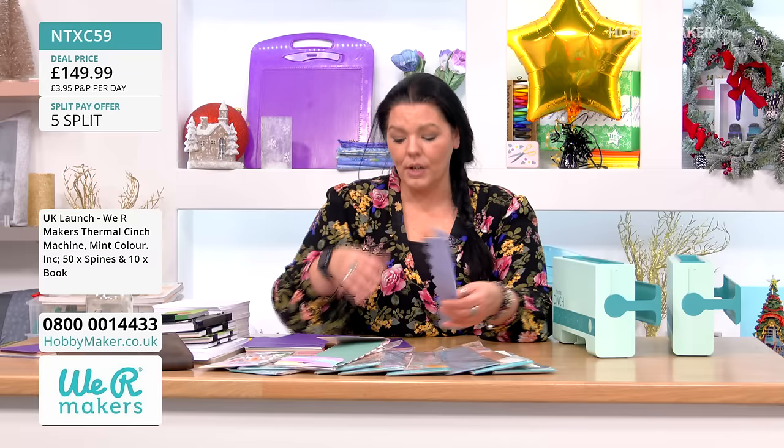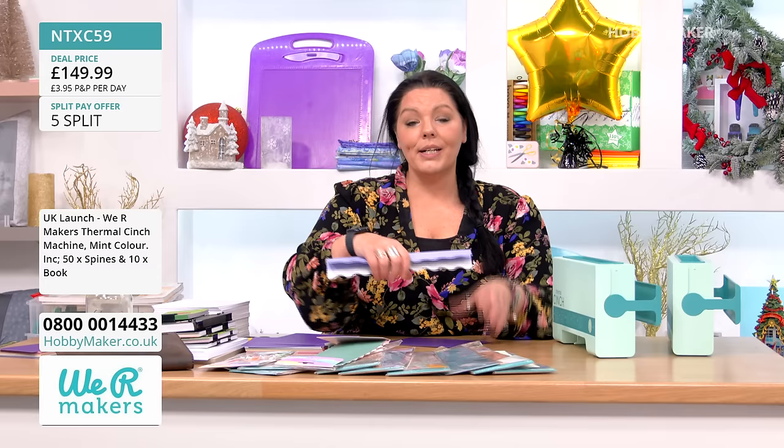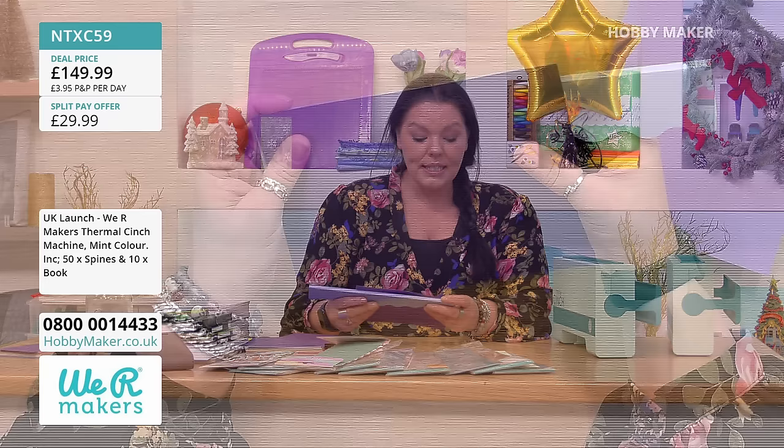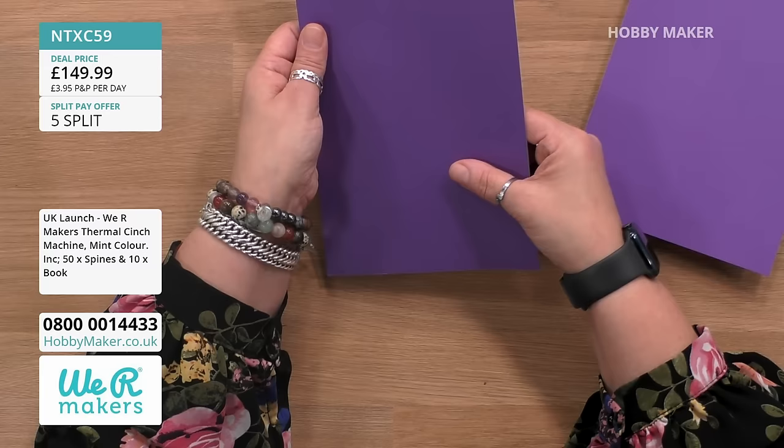The other thing is, get your dies out, because where these have got little die cut edges, when you start making your own spines, think of all of the options you're now going to have. You can create loads of little spines for yourself as well. Right, so then I'm going to take this, I'm going to edge it out, and I'm very roughly going to cut. Now, you guys need to do this much neater at home.